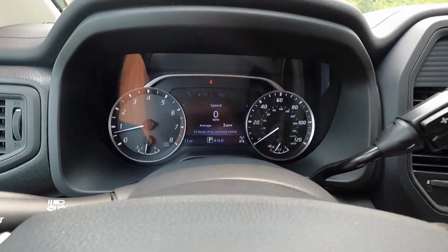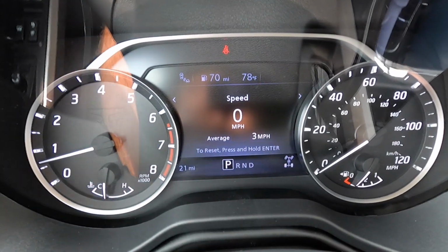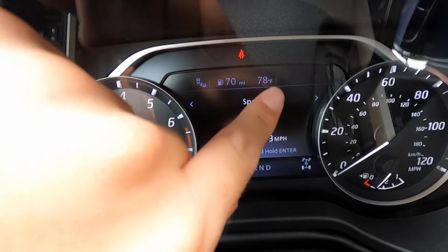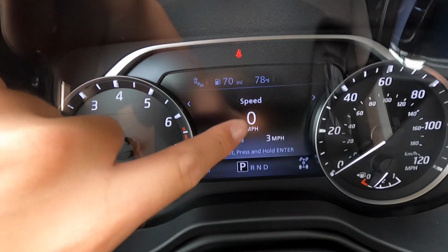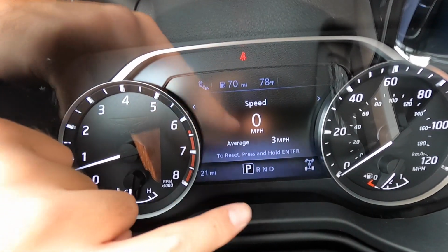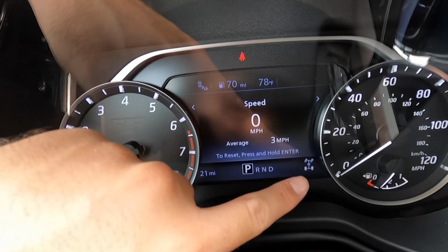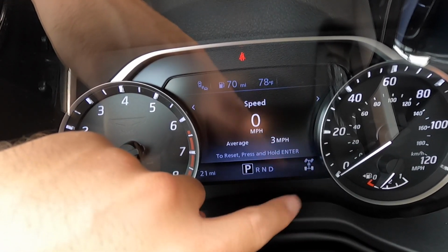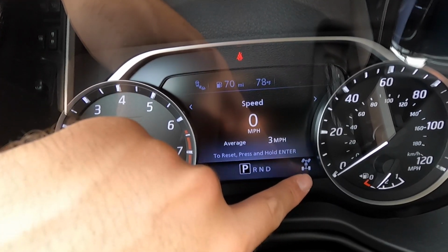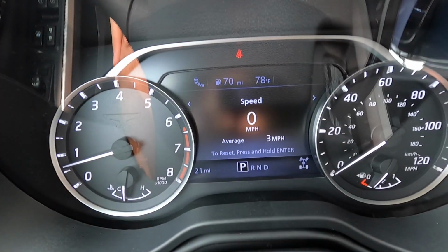Now working our way into our productivity screen, this is basically like the home screen. Up top here you have your blind spot stuff, that is your fuel range, and that is the ambient exterior temperature. That's your digital speedometer readout, your average speed, that is the odometer, transmission status down here, and then that's letting us know the transfer case status, basically saying that we are in two-wheel drive right now. You can see the two rear wheels are shaded in a white color, again telling us that we are in two-wheel drive.